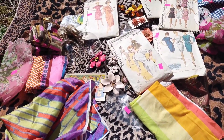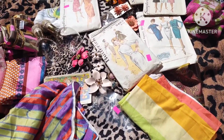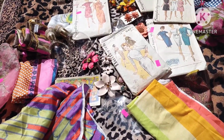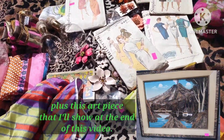So I went to this estate sale. It was the second day of the sale, so everything was 50% off. I only had $40 on me in my wallet because it was a last minute decision, and I spent exactly $40. I had to put a few things back.